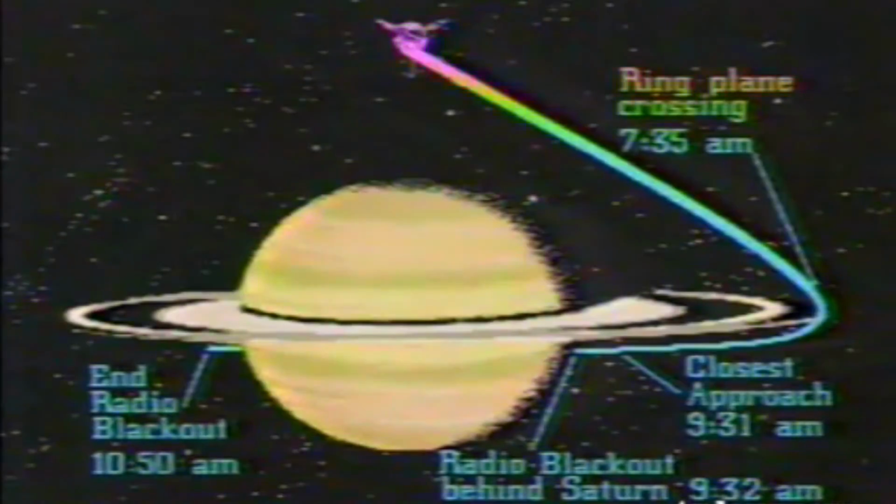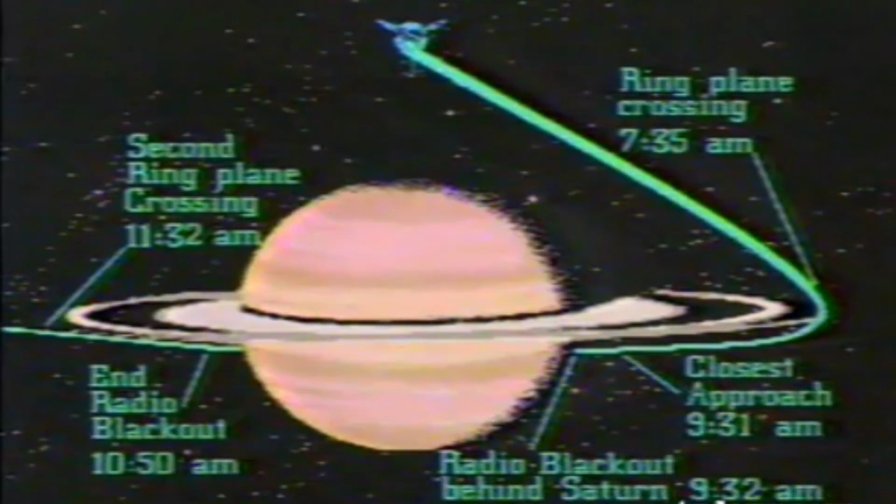We have one more rather dangerous ring crossing ahead of us. I think the mood here is they're rather confident that this spacecraft is indestructible. As Charlie Hall put it a while ago, luck has played a big role in this program so far, and seems to be still riding on the shoulders of the project manager and his people. This outbound crossing will occur at 11:32 a.m. Pacific time. And at that point, the spacecraft will be 78,000 miles away from the cloud tops of Saturn.